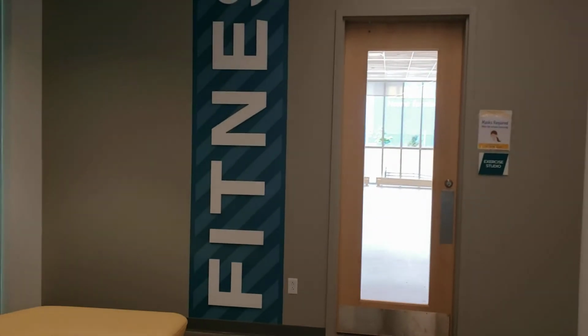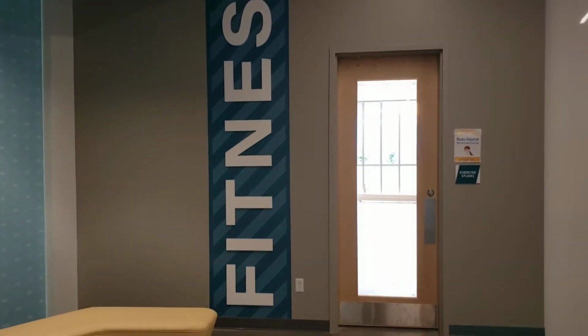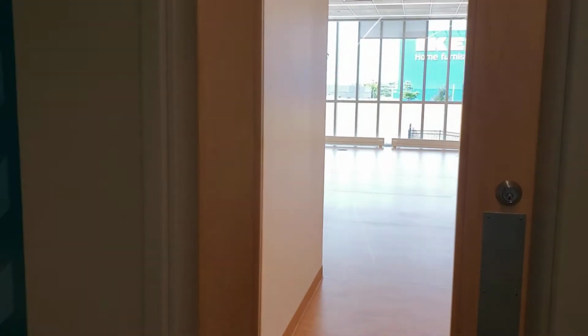So we're going to put some more of this type of graphic in the building. Now that we're in it, we realize that we've got a lot of white areas, so we'll be seeing some more of that kind of 3D graphics going in.